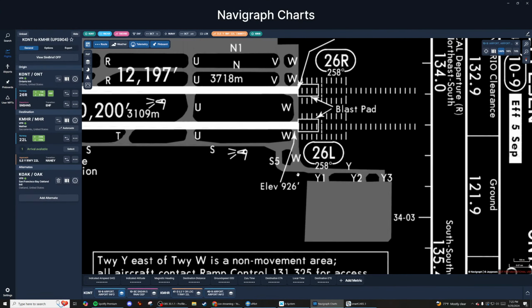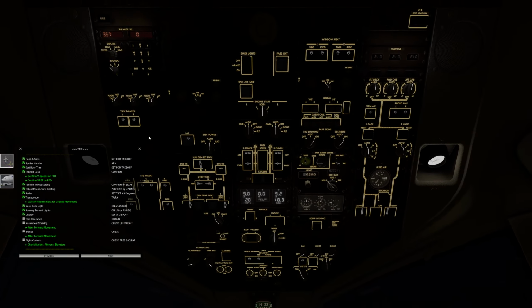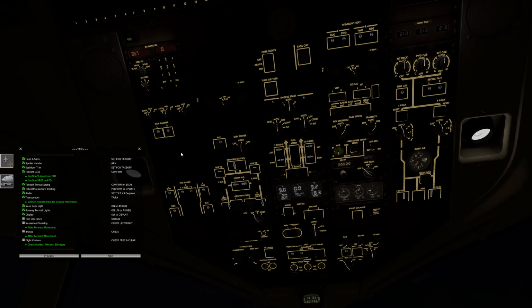Alright, taxi clearance. Let's call for it. And it's going to be Yankee Whiskey Cross 26 left. Ontario traffic UPS 904, taxi to runway 26 right via Yankee Whiskey Cross 26 left, Ontario. Alright, crew. Uh-oh, I got a message up here. Did I forget something? Eek mode.